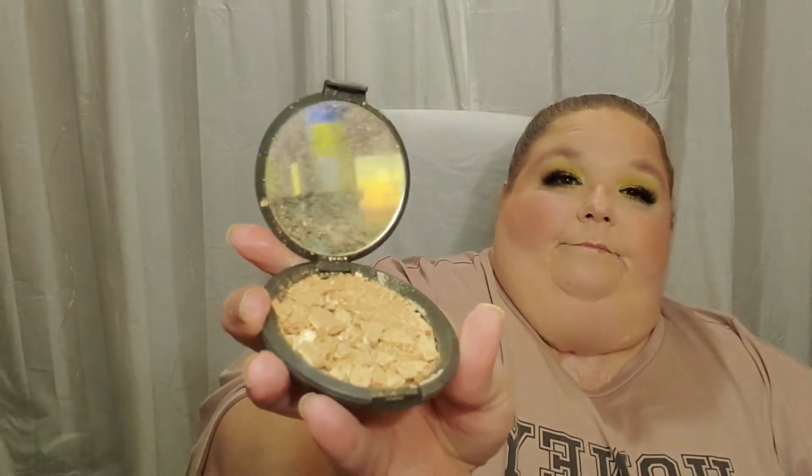Here is my Becca that is smashed. And it is in Prosecco Pop. I'm just going to repress it at some point. I suck at repressing. Right now, I just open the lid and dip my brush in, kinda. Look how pretty that is. Ugh. So, I will be keeping that one.